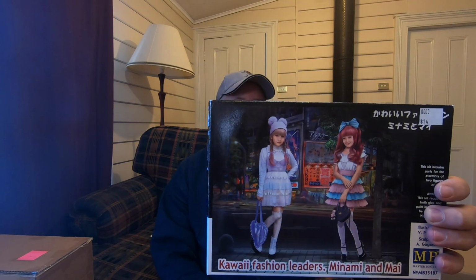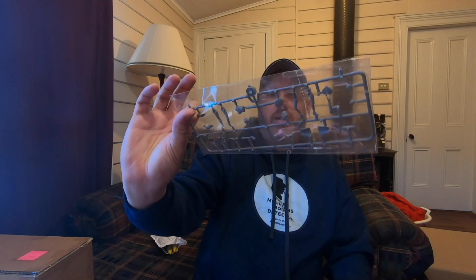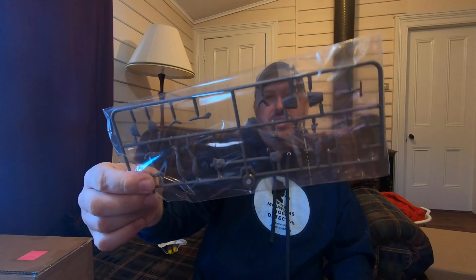One that I was really intrigued by when I originally opened up the box is a couple of 1 to 35 scale figures from Masterbox. You do some really nice figures, but they are kawaii fashion leaders Minami and Mai. Yeah, it's kind of interesting. It's just a single runner. I thought it might have been 2 runners with these little bodies on them. So yeah, that'll be fun to test out my hand-eye coordination again. I'll save the cool kit for in a minute.